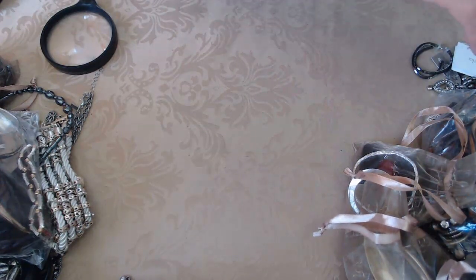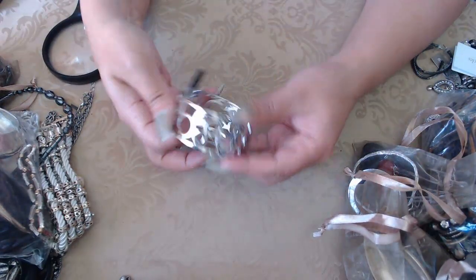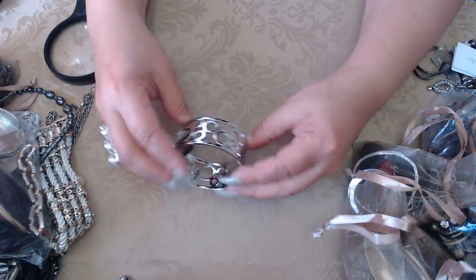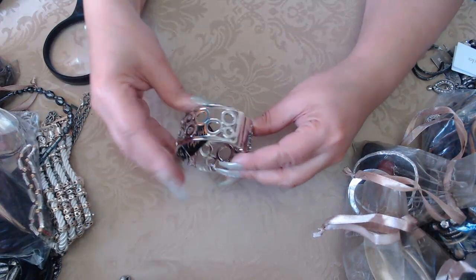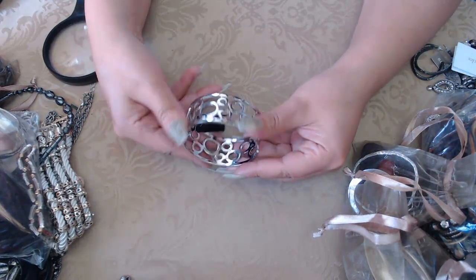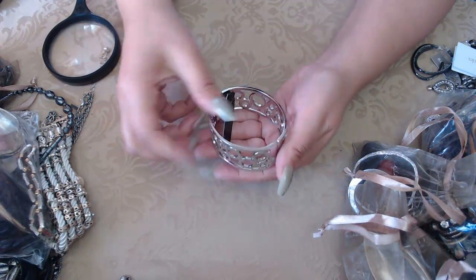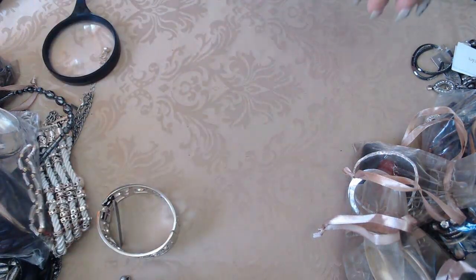Next, we're gonna do this one here. Look at this, guys. Oh my gosh. So pretty. This one is by Birch Hill, but look at this. So beautiful. Beautiful, beautiful bracelet. Very, very clean, impeccable. We have that.